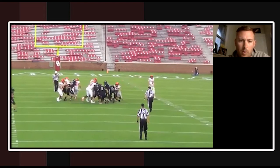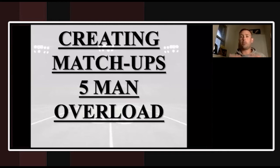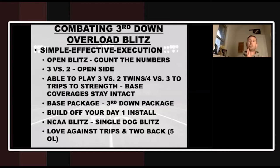Now, getting back into 20, I'm going to show you how we blitz it. You can blitz it all sorts of ways and draw all sorts of blitzes, but here's a way that we do it. We call it open blitz. This is out of 20 personnel. We're going to see a 4-down front, both 3-down and 4-down, that we call open blitz. It's simple, it's effective, and we're able to execute it.